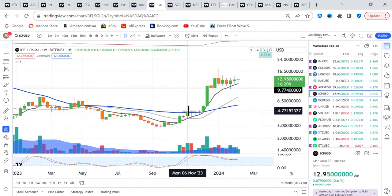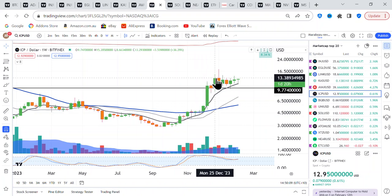So here we've gone up, and there's a bit of a basing pattern here, and we've got a hammer there and a hammer there and a doji there, and then all of a sudden it takes off. Nice tight trading before we take off. So that's the sort of thing that I'm after, nice tight trading and a decline in volume before we take off.